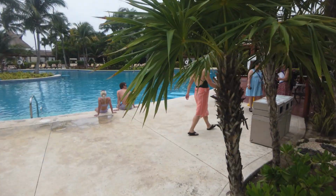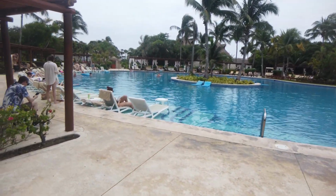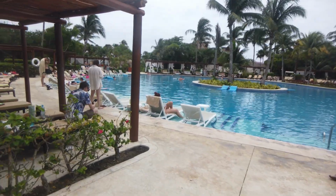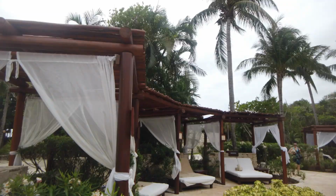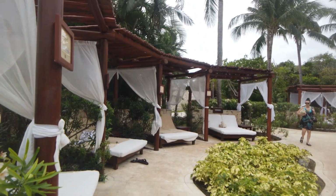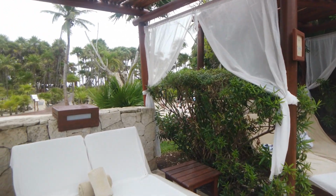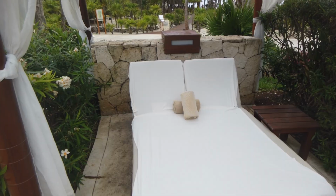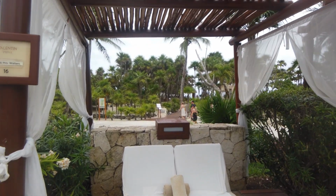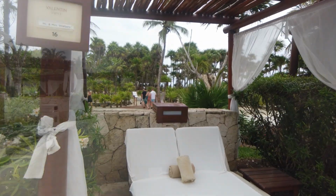And so here we are finally making it to the other end of this massive pool. And so these Bali beds with the white curtains, that's where if you're a privé, you get to reserve one of these today. There are some here at the pool area. There are also some out on the beach. You get to pick one a day if you are in that privé, if you have that add-on amenity.